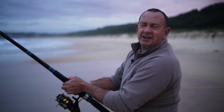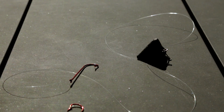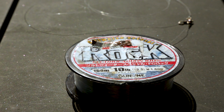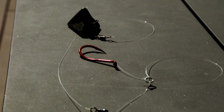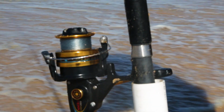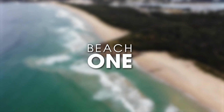I hope it's not a shark. I'm using 2 different rigs. The first one is for using beachworms for bait and is a paternoster rig with 2 droppers, all made on 10-pound fluorocarbon leader. My second rig is for larger fish like mulloway, and it has a single dropper and a running leader. Very soon I'm bringing out a new video with all of the fishing rigs that I use off the beach and why, so make sure you look out for that video. So here we go with beach number 1.